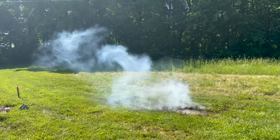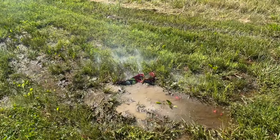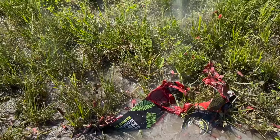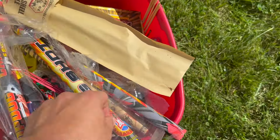That is too good. Look at the smoke. The wind's blowing it a little away, but check it out on the ground. Love all the bubbles popping up and the smoke still coming off the fireworks. That is so good. Okay, I think I just have to light another Roman candle off.